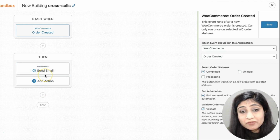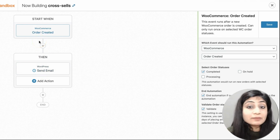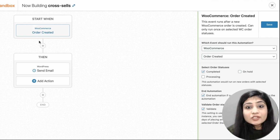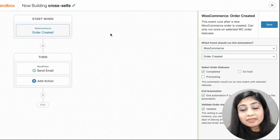And now you could also have a series of emails going out just to follow up on top of cross-sell. So maybe one email just goes and recommends the item. The next email goes out and, well, it just follows up and asks them whether they checked out some of the items and if they are really interested in buying them, right? So let me now get into the details of it.